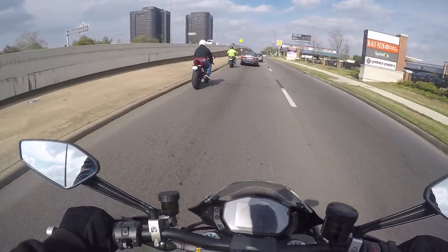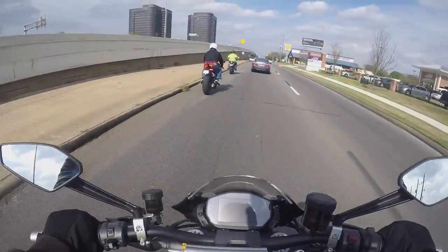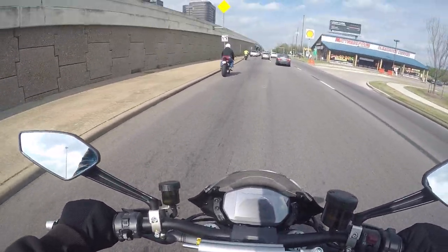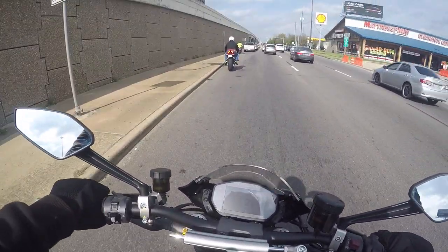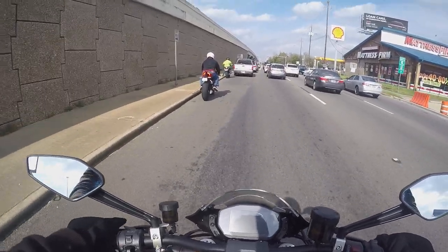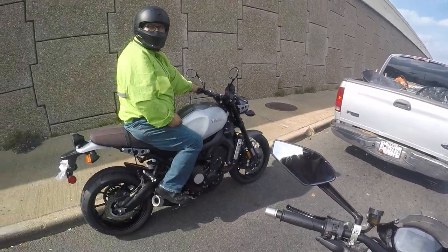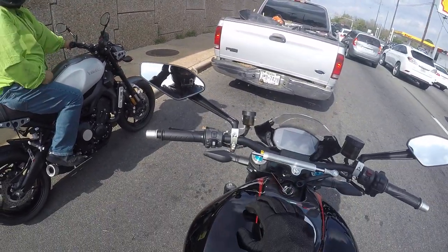Okay, got some decent power in this thing, that's for sure. I cannot see for the life of me the dash when the sun's hitting it. It has a white background, black letters and numbers. I cannot see it. This is so smooth! It is! So smooth! It is, yeah. I feel like I left the bike.